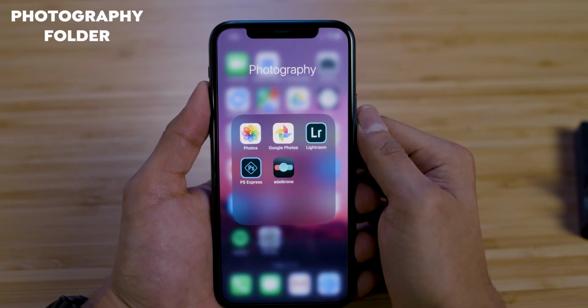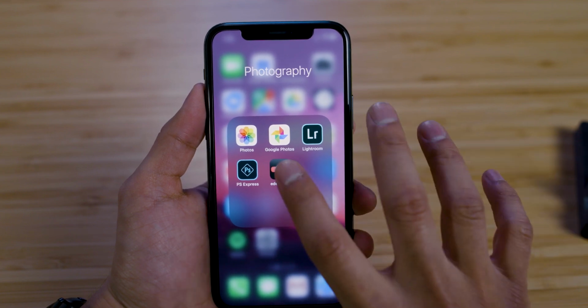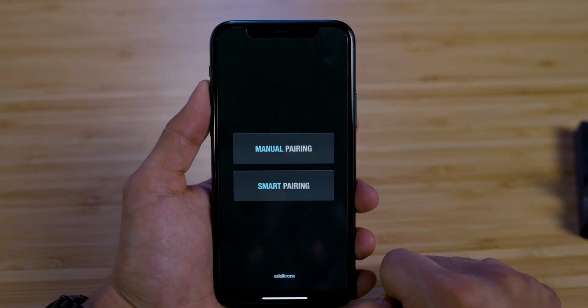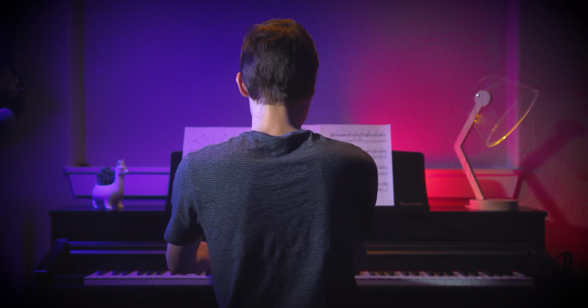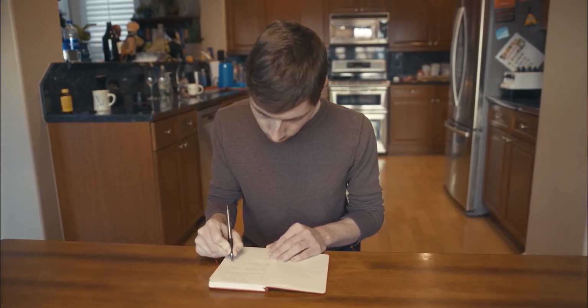Next, my photography folder. So that contains my pictures, my photo editing apps, as well as the Elderchrome app, which I use with Tom. And what we use that for is to be able to get cool shots using the Elderchrome devices that we have at our disposal, which if you've seen some of Tom's videos, we've definitely used them in those.